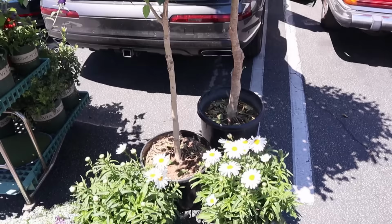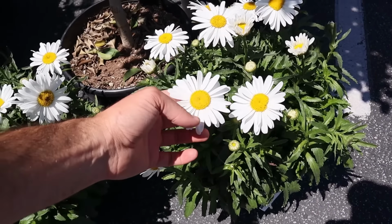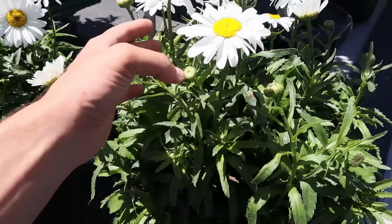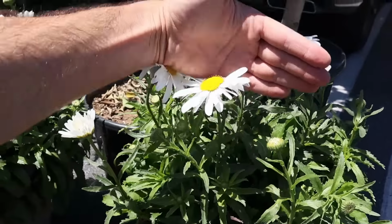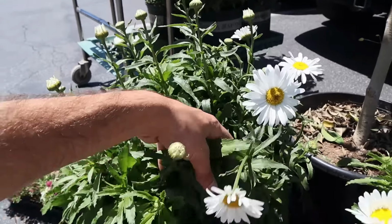It's like 7 feet, but we have some Shasta daisies for outside in the front yard. I love these, they're perennial. This is a big bunch of them, but I'm going to cut them up. I'm going to quarter them, so this will actually be 4 plants. This will be another 4 plants, so it'll be 8, and I'll spread those around the yard.